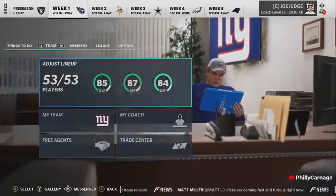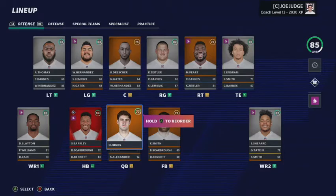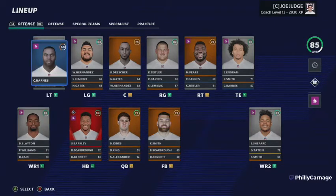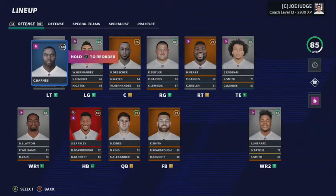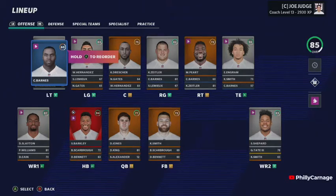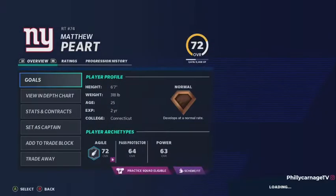All right, here we are, week 1. Kind of taking a look at the team. We're an 85 overall, 87 offense, 84 defense, I believe is what I saw. So, Barnes has actually gone up 2 overall since we drafted him and went through the preseason. So he's developing pretty nicely. Let's just kind of take a look.